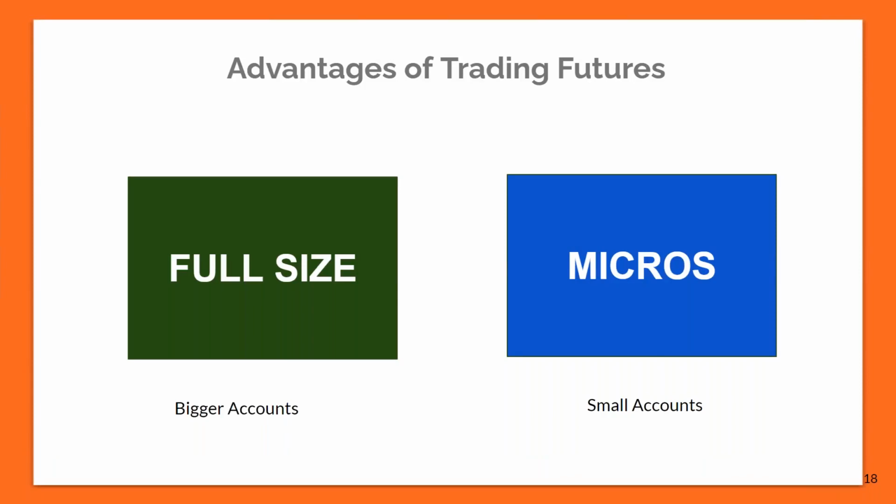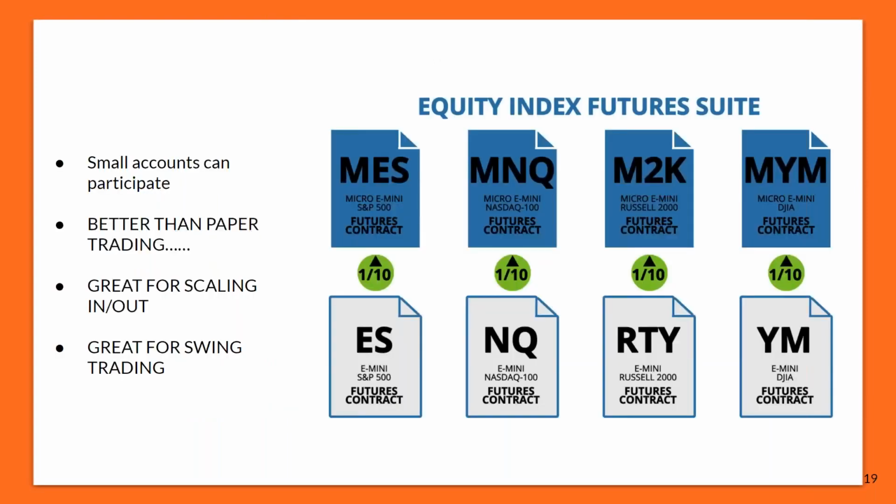So the advantages of trading futures: number one, full size, right? For bigger accounts, this is the perfect solution. And for those of you that don't want to pay a lot of taxes and use futures as that vehicle, like I use it. Or you could trade futures micros, which are for small accounts. You could also trade silver micros, gold micros. There are a whole lot of other instruments available for the micros, not only for the indices. So the biggest advantage of micros is that small accounts can participate in market moves, especially in volatile markets. It's better than paper trading, especially if you're just starting out.